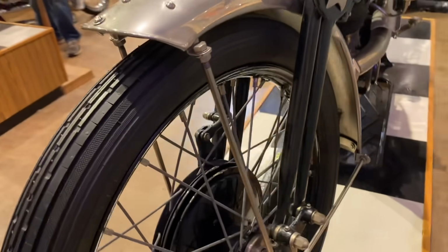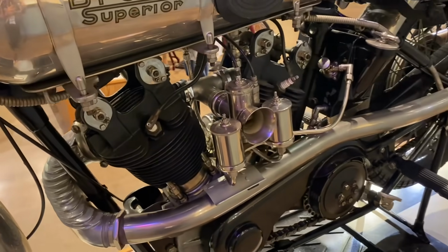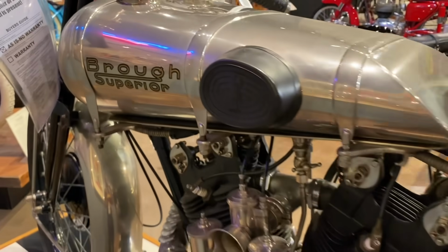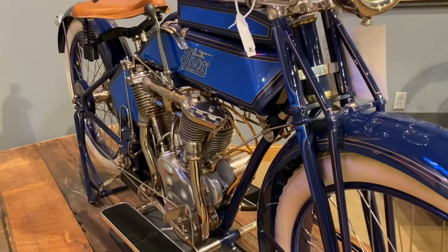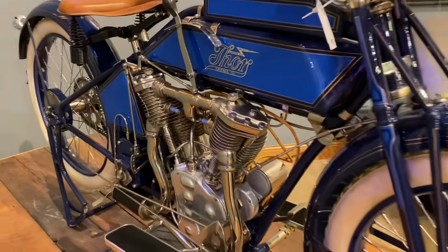Take a look at the tires, the wheels on this motorcycle. Can you imagine going 110? Probably feels like 210 on a Hayabusa, maybe 310 on a Hayabusa. Piece of history, Brough Superior. 72 cubic inch, 50-degree V-twin, guys. This is the 1916 Thor, designed to compete with Harley and Indian.